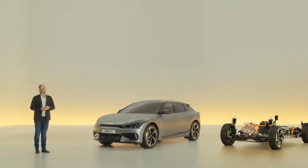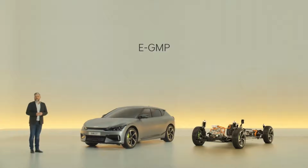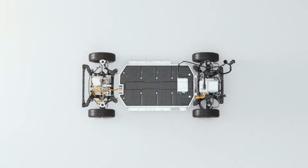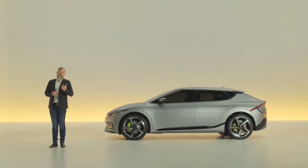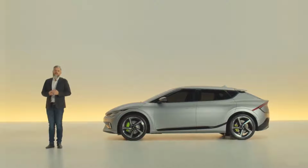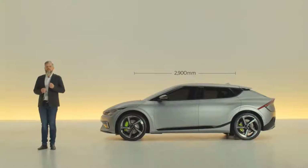EV6 is Kia's first vehicle to apply a new dedicated EV platform. It allows for a flat floor, which enables diverse interior layouts. And despite EV6's compact exterior dimensions, its 2.9 meter wheelbase results in a cabin space similar to many mid to large SUVs. This means more interior room for you and your passenger to enjoy.